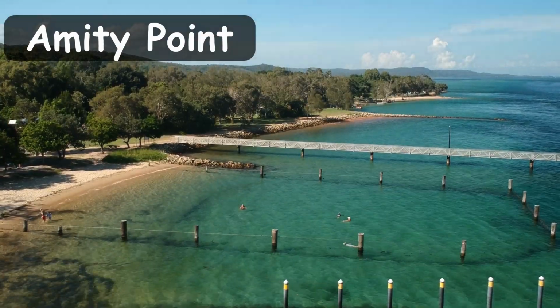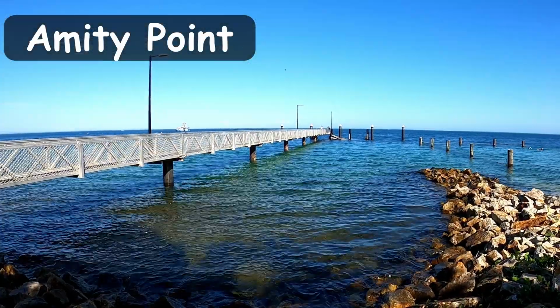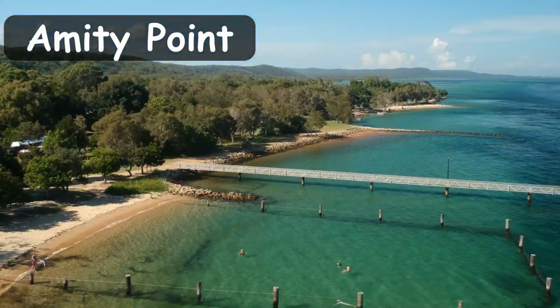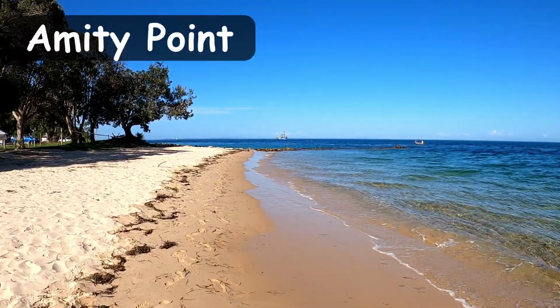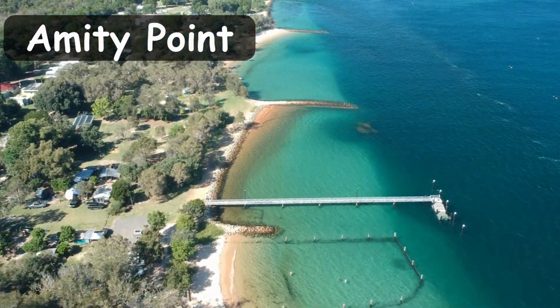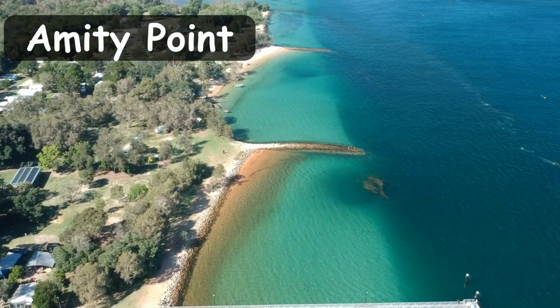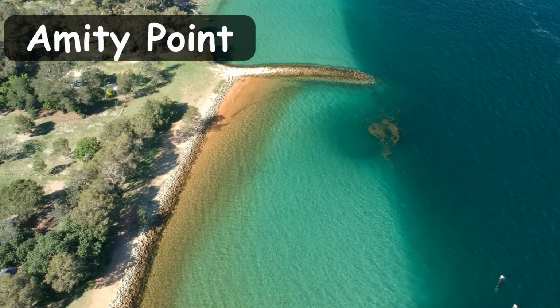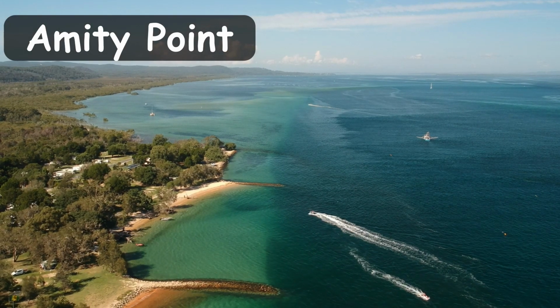The first stop today is at Amity Point. It has its own little community on the west side of North Stradbroke Island, and it's facing Brisbane. It's protected by the elements and very calm. This makes it suitable for younger children swimming, especially with the netted off areas. It's also good for boating, paddleboarding and jet skiing. And furthermore, there is a boat ramp and many will anchor up here along the shores.